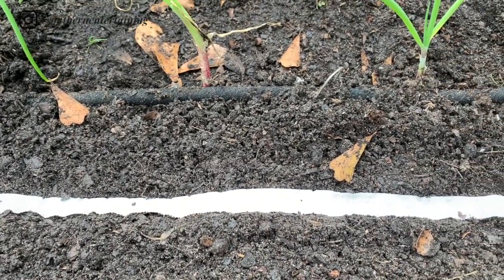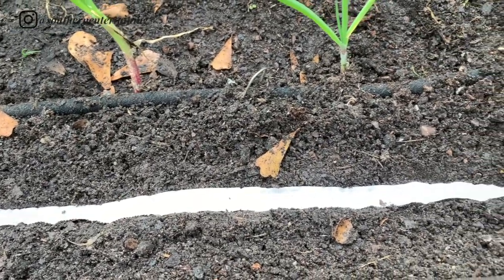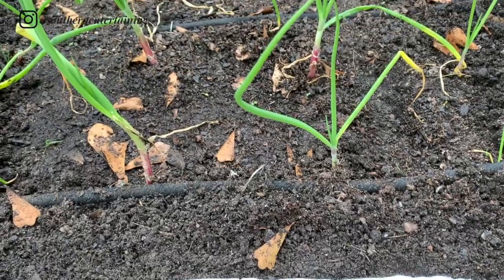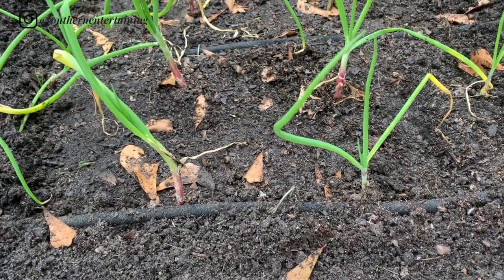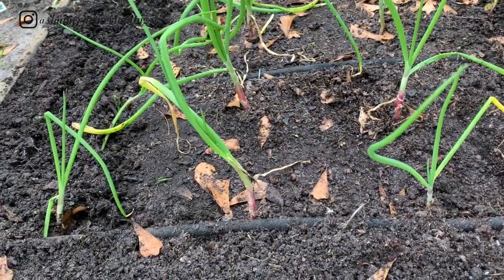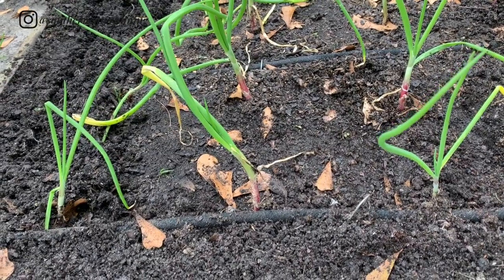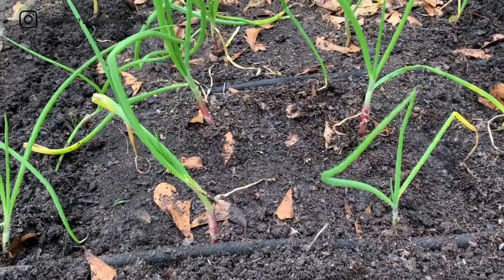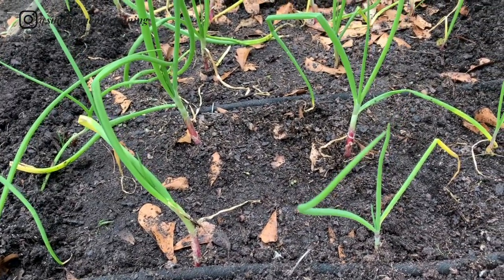And like I said, in about 75 to 80 days, hopefully we'll be harvesting some carrots, and hopefully this will also help repel, I think it was the onion flies. So we'll have some nice onions and some nice carrots companion planted all in one bed.